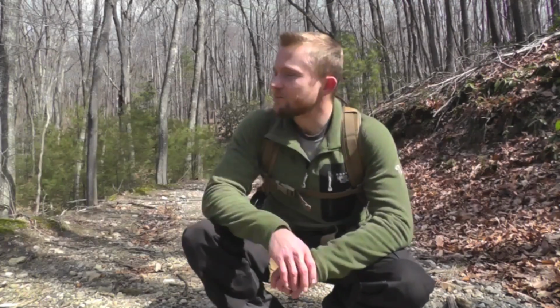So you just have to be prepared and have the knowledge to handle that situation. We're a couple miles in now on our trail, and already we come up to our first stream. Looks like a pretty good rushing of water. You could definitely hear it a long time before you see it. But that's definitely one of the perks of being in the mountains. There's no lack of water around here.